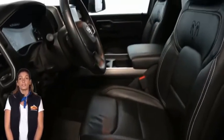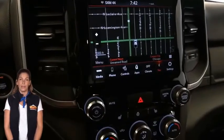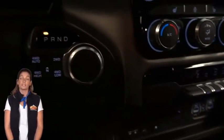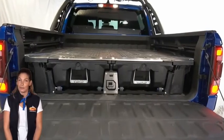7-inch cluster with TFT color display, 8.4-inch display, navigation, backup camera, single disc remote CD player, 9 amplified speakers with subwoofer, dual zone temp controls, front and rear rubber floor mats, LED bed lighting, spray-in bed liner, 5.7-liter V8 HEMI engine, and so much more.